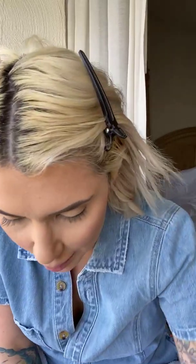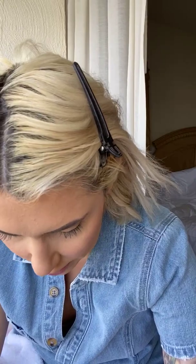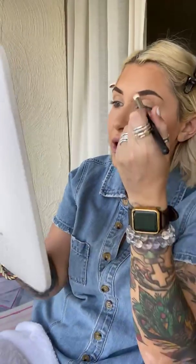Okay, so I'm going to take the Addiction Palette 6, and we're going to do the shade Enthralled, but I'm going to really sweep and tap most of that off. And then I'm going to dust this into, I have my little fancy mirror here, I'm going to dust this into the crease.